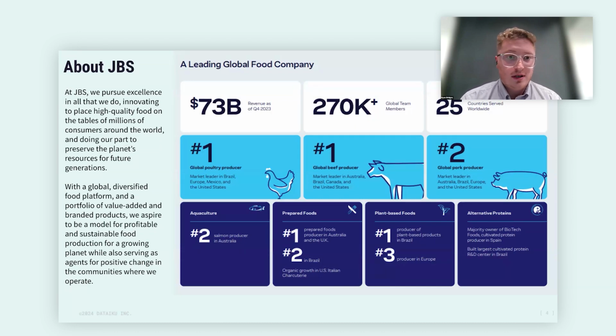So a little bit about JBS. We are a leading global food company, one of the largest protein producers in the world. Number one in poultry, number one in beef, number two in pork. So very large company focused on providing sustainable food to millions of people every day. With that being said, we do want to talk about sustainability specifically here. So Ryan, if you want to go to the next slide.